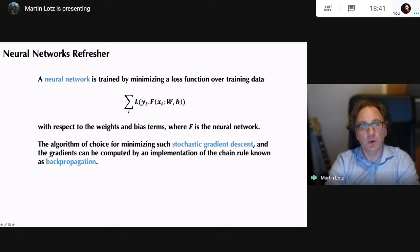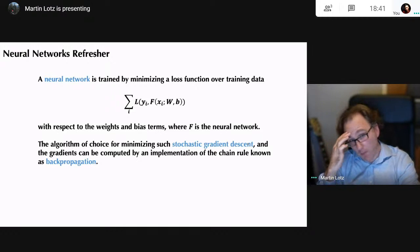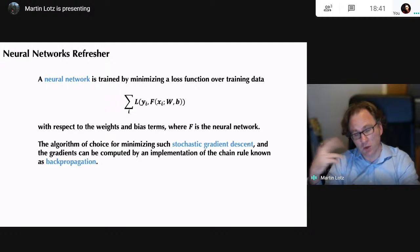Okay, and so how do you determine the parameters of a neural network? Well, you want to use it for prediction, so you take some training data, some inputs xi, outputs yi, and you have a loss function, which could be the square difference or the cross entropy or some other terms. And then you simply try to minimize this loss, so you try to find the weights W and the bias terms B that best fit this model.